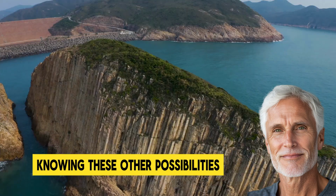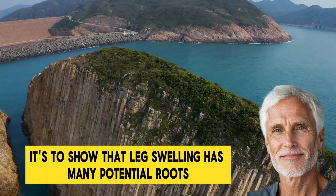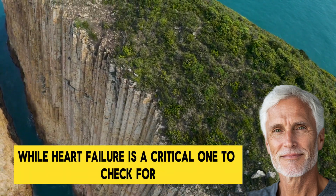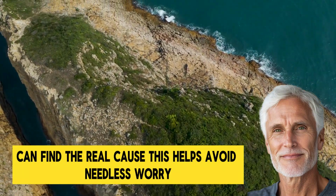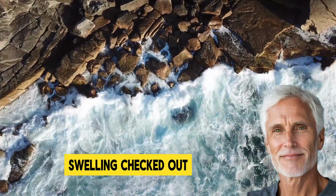Knowing these other possibilities isn't meant for self-diagnosis. It's to show that leg swelling has many potential routes. While heart failure is a critical one to check for, only a doctor, after looking at your whole picture, can find the real cause. This helps avoid needless worry while still stressing the importance of getting persistent swelling checked out.